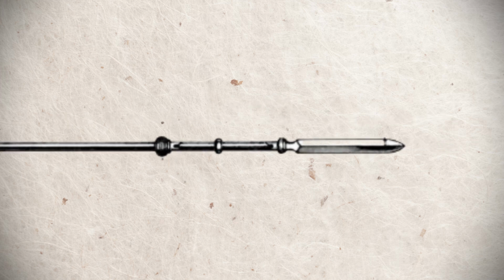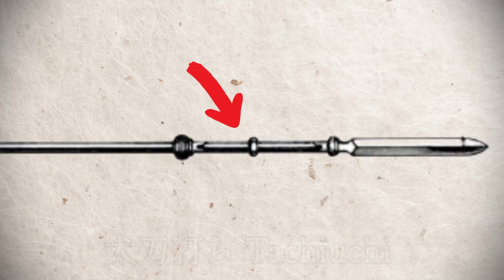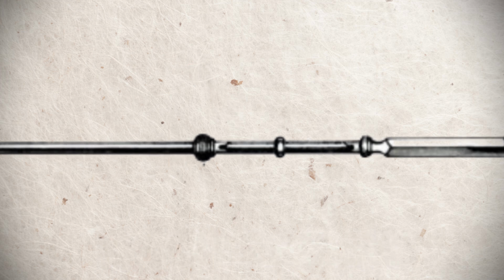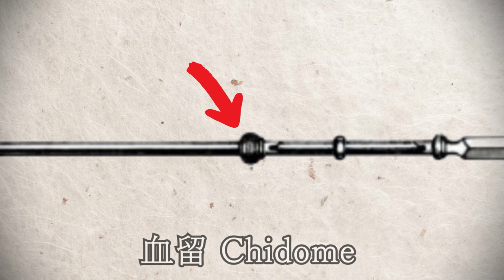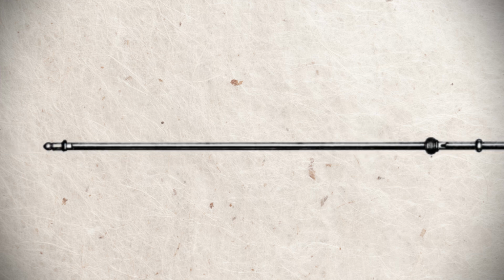The basic structure of a spear includes the blade at the top, followed by the handle. The part of the handle near the blade, known as Tachi Uchi, is designed to receive strikes from an opponent's sword. Below this is a feature known as chidome, which prevents blood from flowing down to the grip. The rest of the length forms the handle that is held.